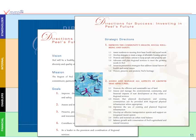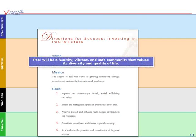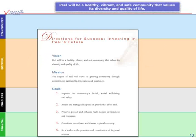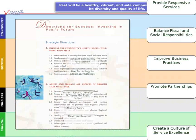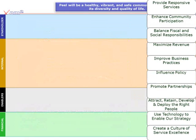We should be able to just frisk those documents for their key strategic objectives. So in this case, we talk about the region of Peel being a healthy, vibrant, whatever the mission statement is. Then within this, we can begin to frisk it for significant strategic objectives. So it talks about promoting partnerships, improving business practices, providing responsive services, and so forth. In fact, if we take a look throughout the document, there's a better part of 240 strategic objectives. So part of the trick is just to simplify it.